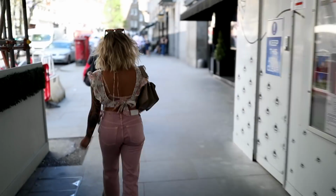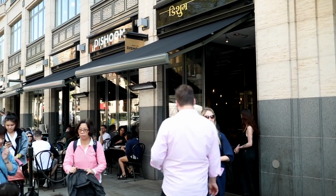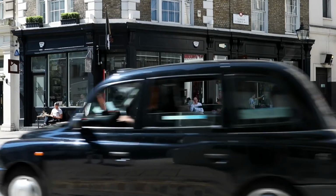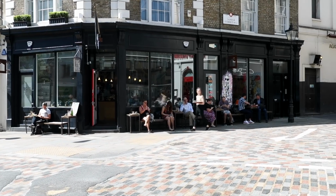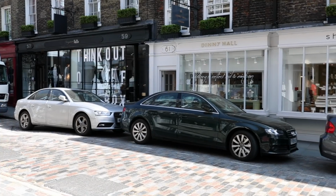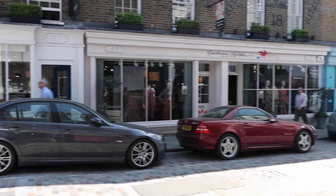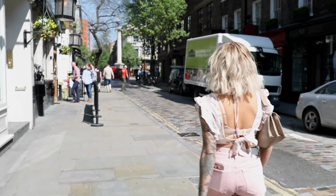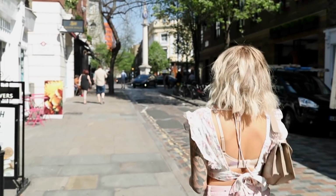I usually mosey into Covent Garden when I'm coming from Soho, so I come up Upper St Martin's Lane, and as you're walking up towards Seven Dials you'll pass a place called Timber Yard. The decor is really cool inside. It's a really nice spot to sit and work, just grab a coffee, and the rest of this road walking up to Seven Dials is so pretty. I also wanted to point it out as a good Instagram picture spot, which I know seems really pretentious, but it is a super pretty little road.